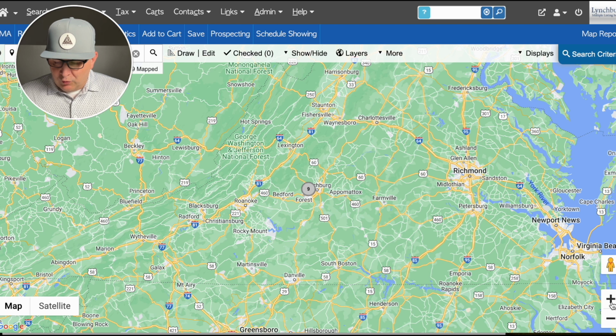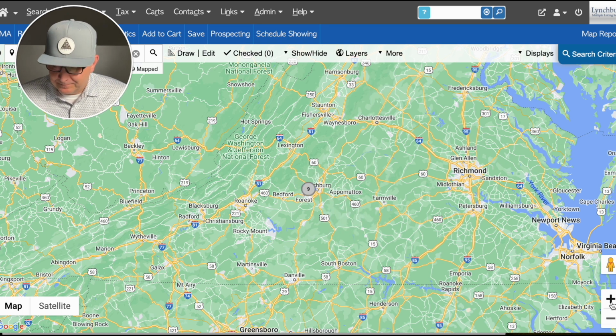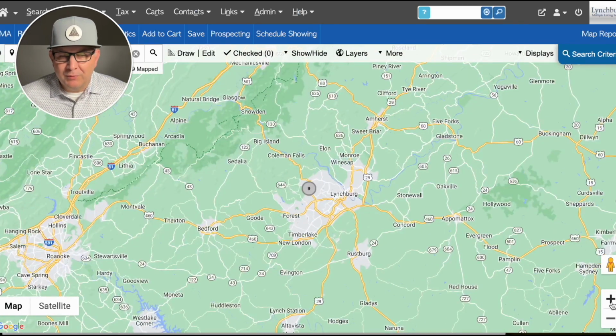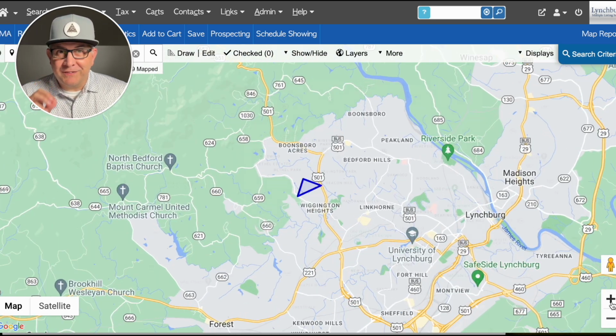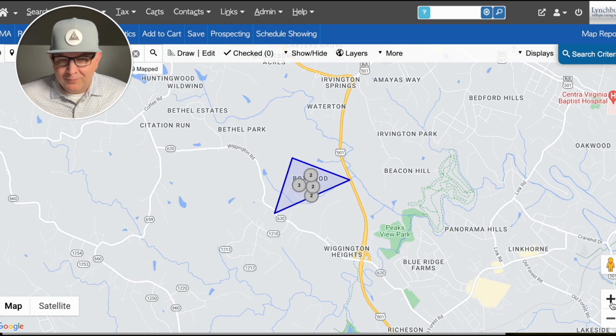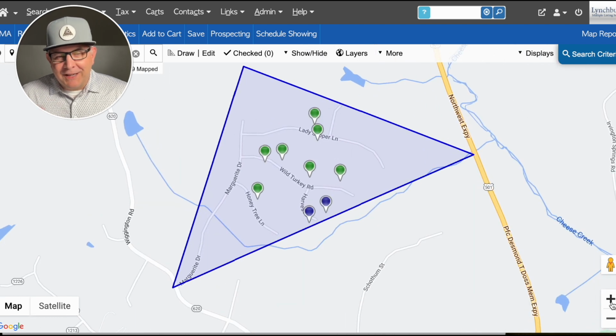So here we are looking at the map. We're going to start left to right. You can see Roanoke off to the left. You can see Charlottesville up north, and you can see Richmond off to the east. And then as we zoom in, you see Madison Heights north of the river, and you see our triangle coming into play here. That is the specific area that we're going to look at today. See Peaksview Park right there to the southeast. Ding, ding, ding. That's the park we're going to check out very soon. And those are our 9 properties, 7 sold, 2 active, that we are talking about in this video in the community of Boxwood.